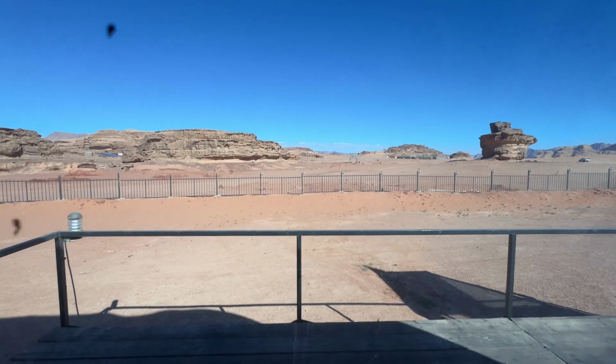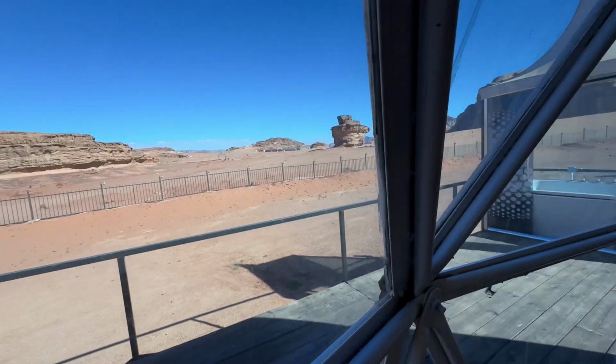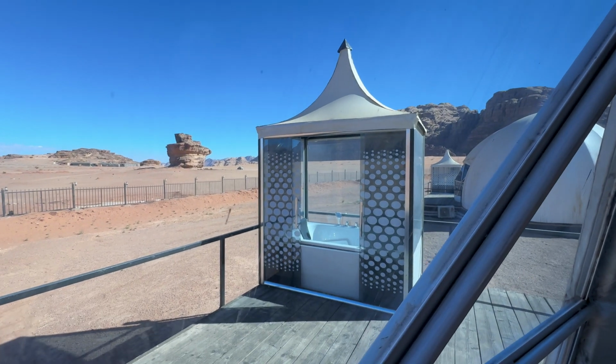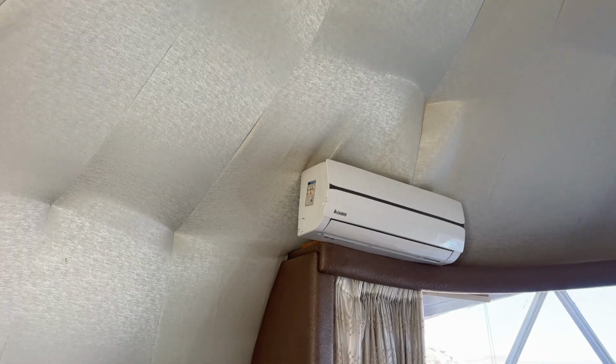Look at that. I love that. Way better than ours, which is just a pile of rocks. And out here, I'll go out there. They each have a jacuzzi. Got a chandelier on the ceiling. They have AC and heating too.